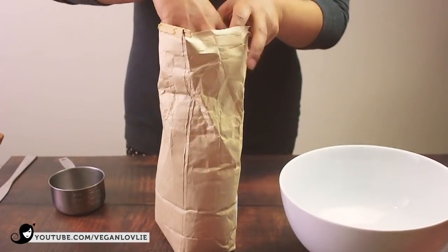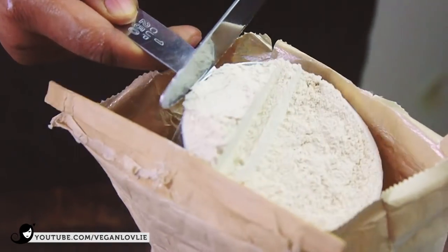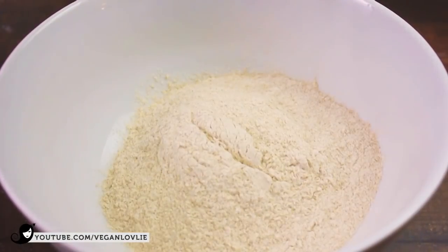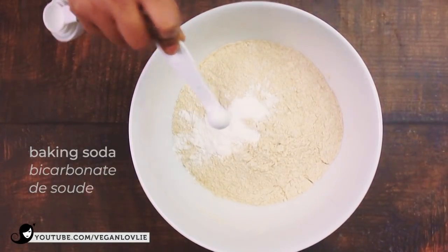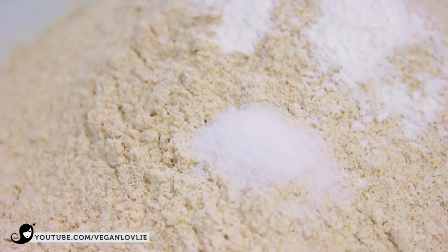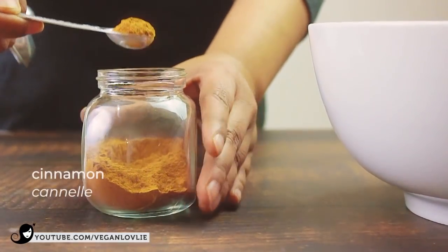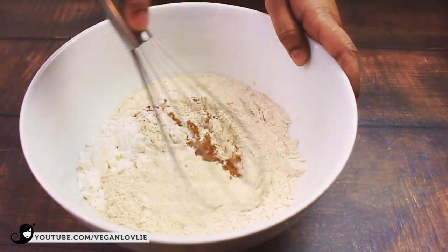In a large mixing bowl, whisk all the dry ingredients together. I'm using sifted spelt flour, which is something in between white and whole spelt flour. Add the baking powder, baking soda, a pinch of salt, cinnamon, and cornstarch. Give it all a good mix.